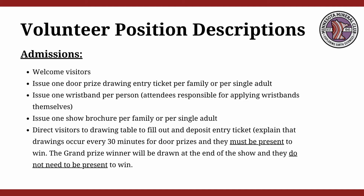You can explain that drawings will occur every 30 minutes on the hour and half hour, and they must be present to win the door prizes. The grand prize winner will be drawn at the end of the show, and they do not need to be present to win that prize.